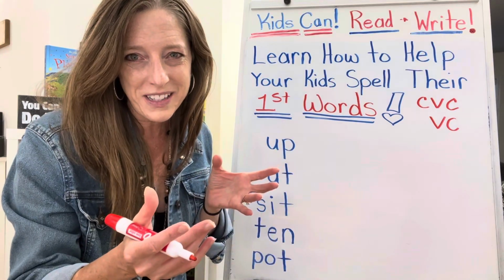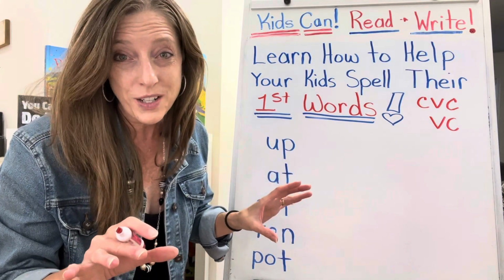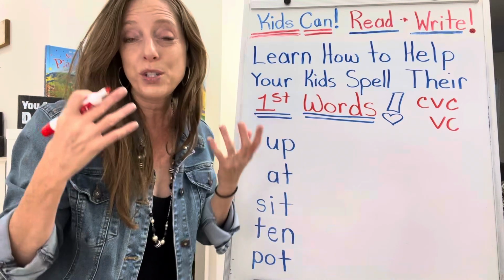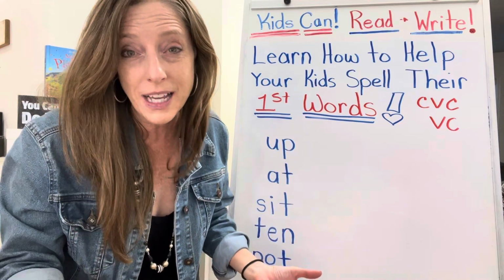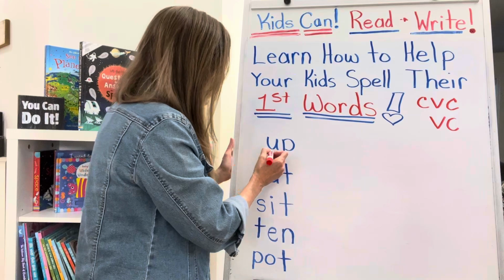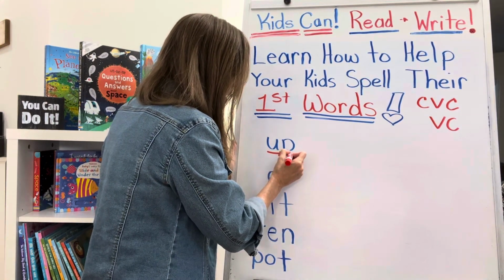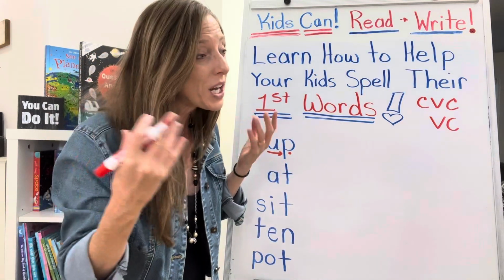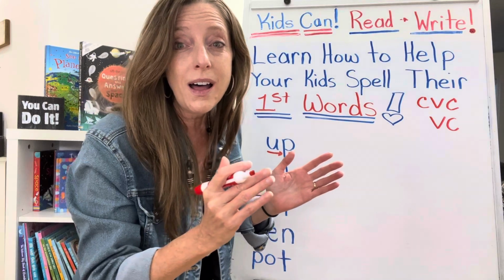Do you see the difference? So if you just say up and your kid has no idea what to do, you've got to teach your child how to break that word into sounds, because up doesn't sound like a letter sound that we've taught yet, right? So what you want your child to hear is the uh and then the p. We want to separate them, right? We want to help your child hear that up is made out of uh and p.